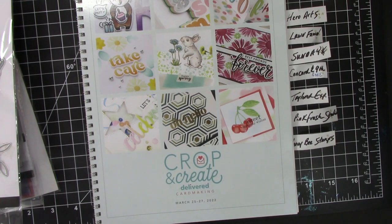In this video, I'm going to show just part of the cards I made and about half of the dies, stamps, stencils, and other goodies I received in the most recent Crop and Create delivered card making 3D event put on by Scrapbook and Cards Today, and you might even win some of the goodies and cards.